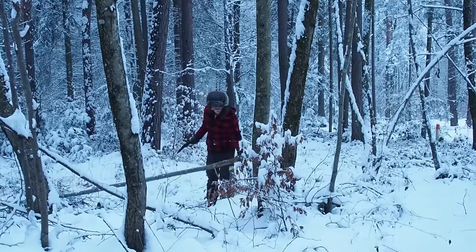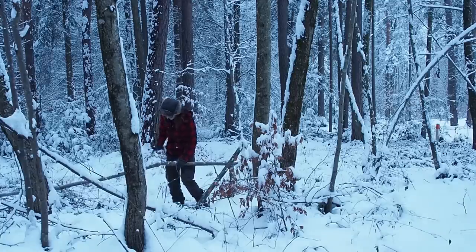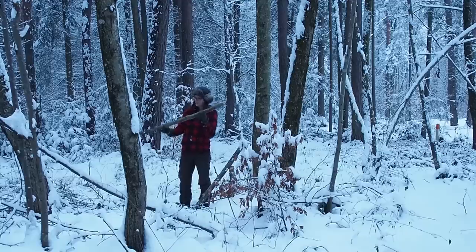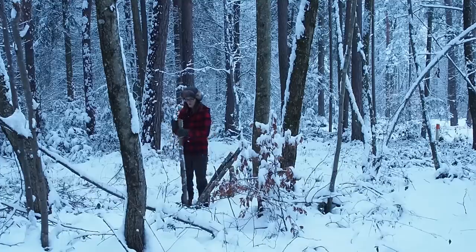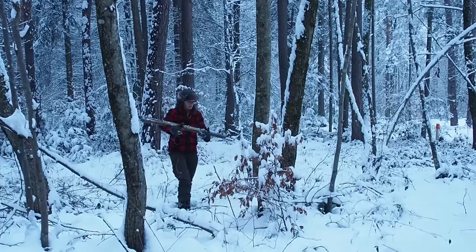Yeah, so this first piece is not too bad. This one here is very good. It's pretty straight and has only a slight curve, which is cool. This is okay too. So I think I'm going to go for the two smaller ones and I leave the big one here. These are two good limbs for a survival bow.